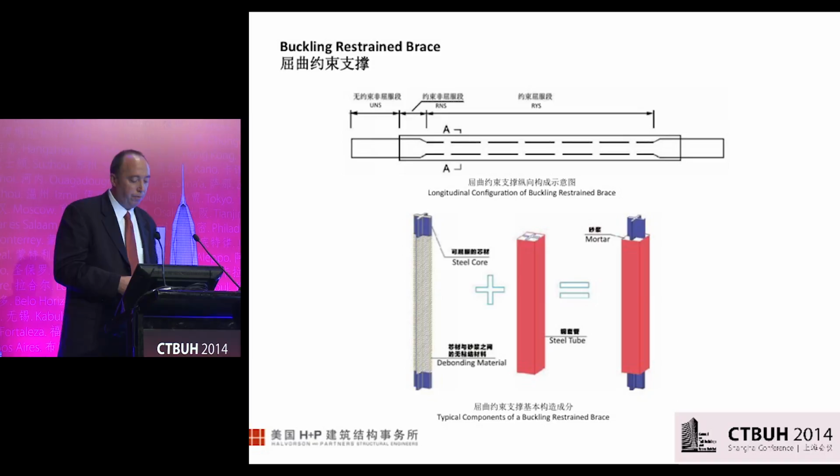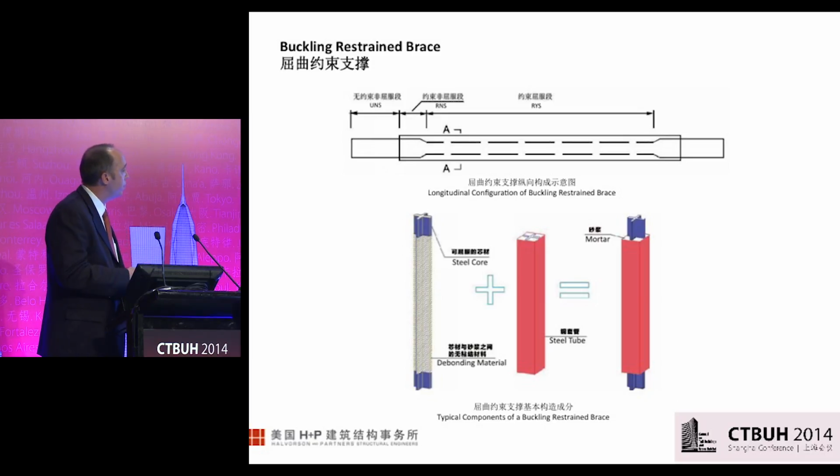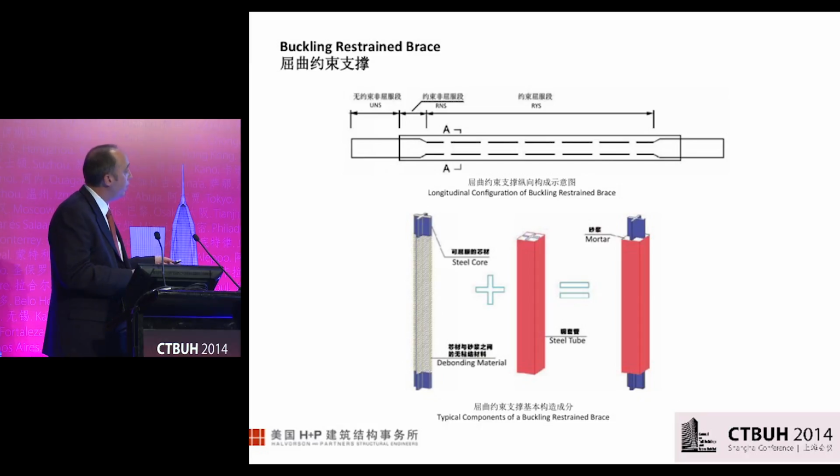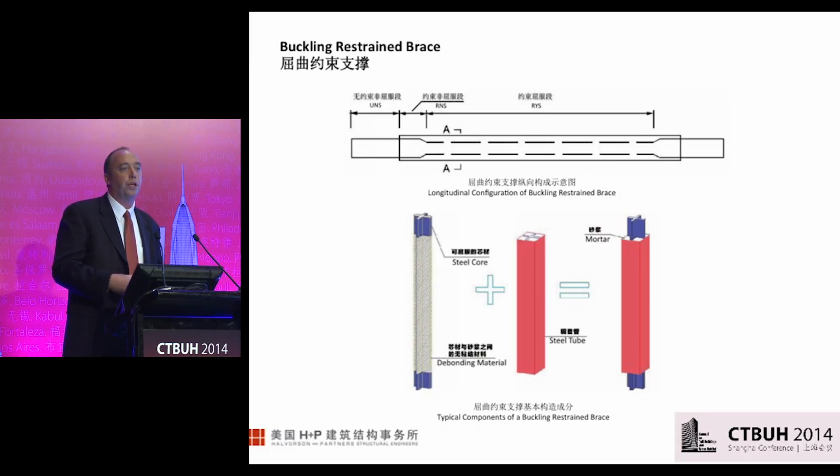A BRB brace, if you haven't utilized one of these before, is a steel core with a debonding zone, and a steel tube is encased around it. The idea of the steel jacket is to yield the element in compression, so it dissipates energy the same way it would as a pure tension element.